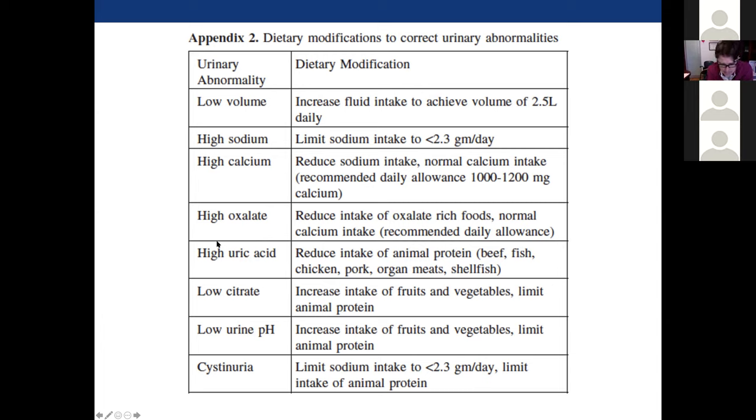High uric acid, decrease the amount of animal protein, and all meat's the same, so fish is just as bad as chicken, is just as bad as pork or beef. And low citrate, increase the intake of fruits and vegetables, limit the amount of animal protein. Parwiz, what drink can increase citrate? Sodas? No. Let's say you decide to go to the gym and work out a lot. So sports drinks like Gatorade have a lot of citrate in them.